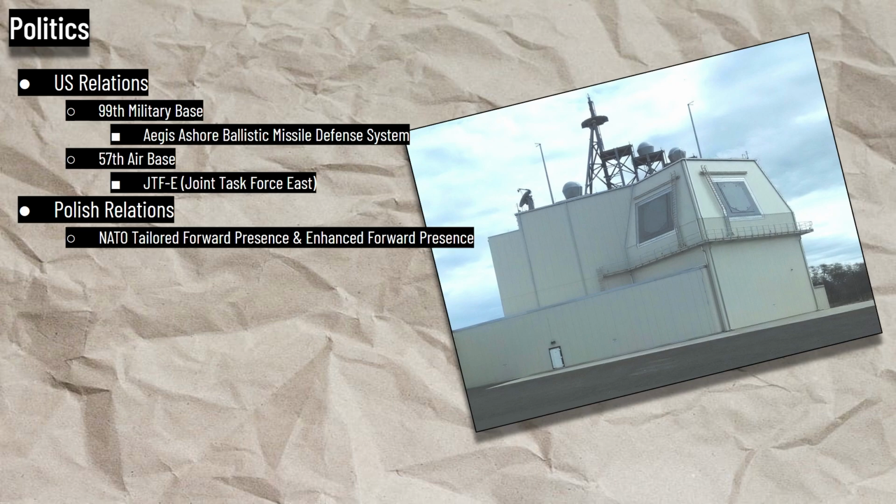And then you have the 57th Air Base, where the Joint Task Force East is stationed. So this is where a lot of your air operations that happen in Romania that aren't Romanian forces are going to be coming out of the 57th Air Base.